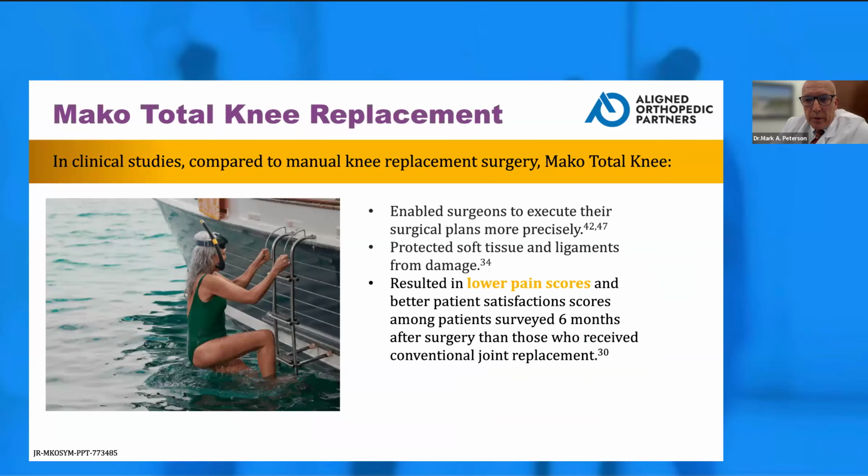And the total knee replacement, again, as I talked about, right now the studies are showing that people have a little less pain than the old standard manual knee replacement. They have a little quicker recovery, and they have a little faster back to normal life.